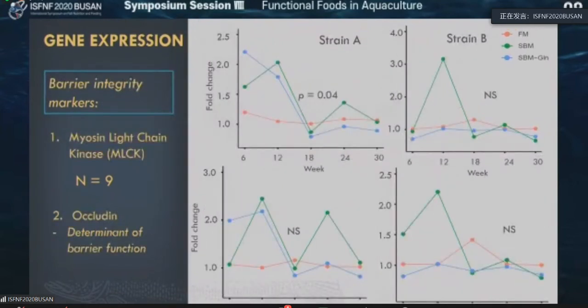Then we looked at the barrier integrity markers, such as myosin light chain kinase and occludin, which are kind of determinants for barrier function. Those are both tight junction related proteins, genes. And you could see here, interestingly, a similar pattern. MLCK was highly expressed up to 12 weeks, and thereafter it dropped down and all three groups are similar, not significantly different, which means this tight junction has been compromised up to 12 weeks. I mean, they lost their barrier.